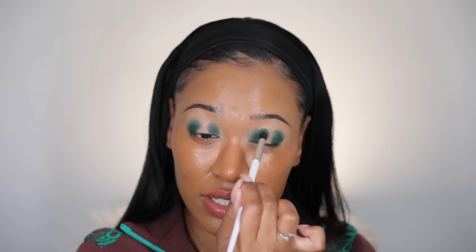Unfortunately, I don't have my zoom lens on my camera today, so I'm going to have to just film from this angle. So pigmented. Beauty Bay is definitely one of my favorite affordable eyeshadow formulas. The color payoff for the price is just insane. I can't remember how much I paid for these palettes, but it wasn't expensive at all. Let me check online. Yeah, they were £10. £10 for 16 amazing eyeshadows, absolute bargain.